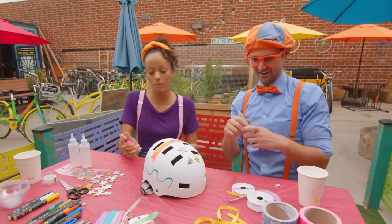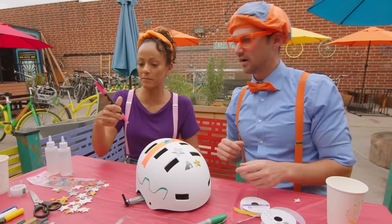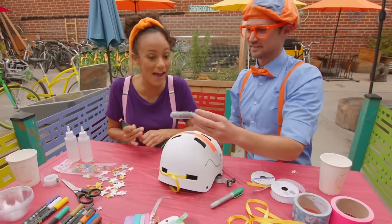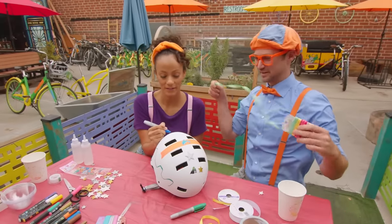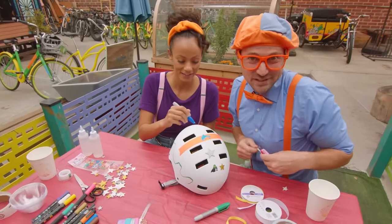I'm going to do a big pink heart on the back. Whoops, this is pink. Wow. Let me try a different one. Yeah, that would be good. One of your favorite colors. Okay, and I'll work on another ribbon. It's going to be a surprise what she's drawing.